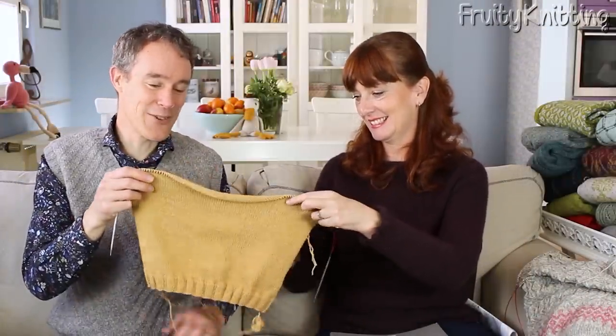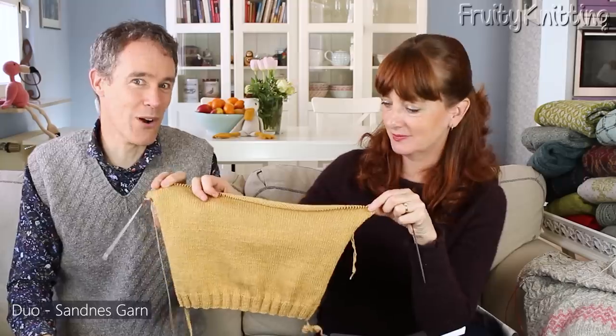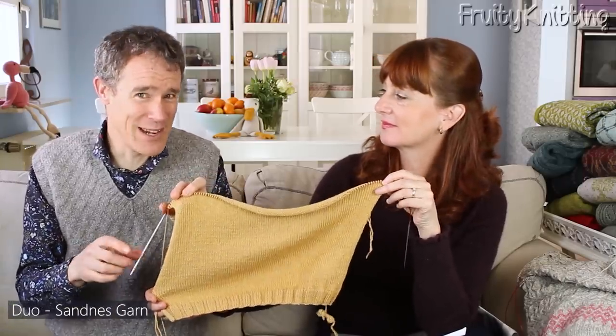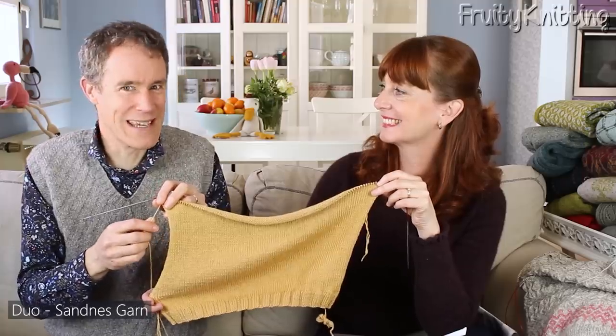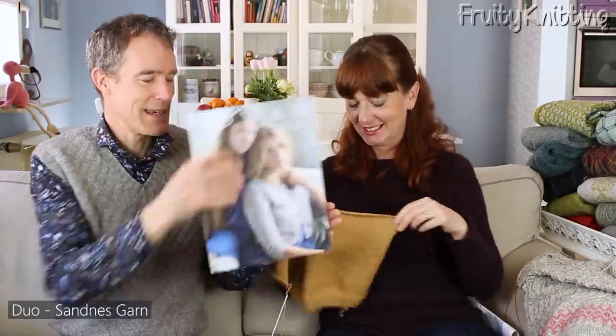It's a light spring summer design that Andrea loves, and I'm using a DK weight wool cotton blend called Duo from the Norwegian company Sandnes Garn. Garn, by the way, just means yarn in Norwegian, also in German, so that's kind of easy for us. We've got a few of these Rowan magazines, and it's really good to be able to go back and knit more designs from them. Yeah, we've actually done a few from this one.